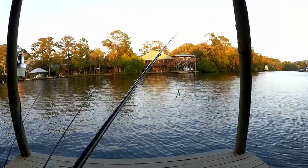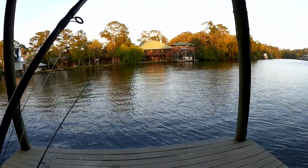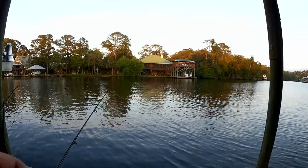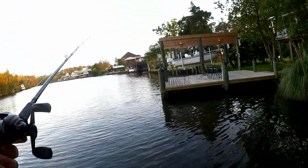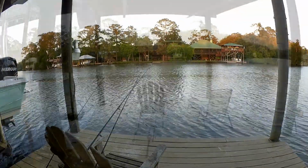I definitely have to retie. Those bullheads have little teeth, so I gotta get rid of all the frayed line. So I'll be back in a minute after I redo my rig. I got that one over there in front of that dock. We're gonna cast it back over there. So far this evening, one bullhead. Hopefully I can catch a few more.